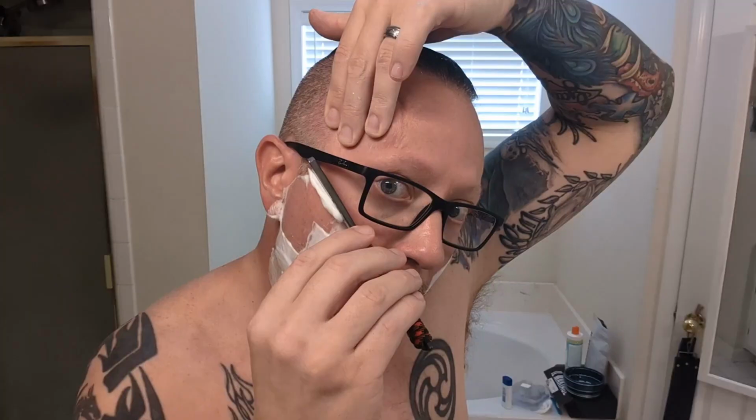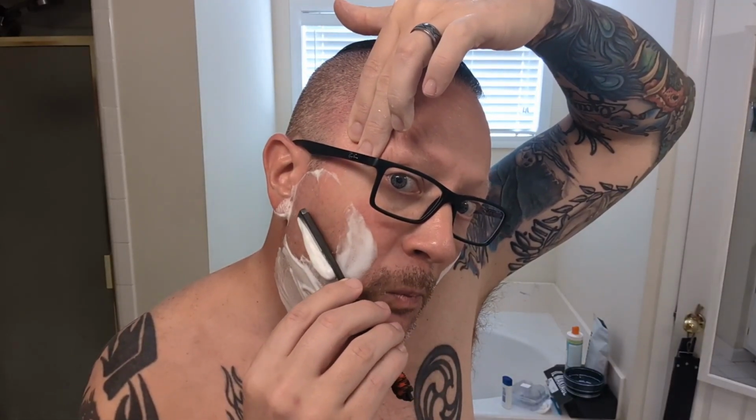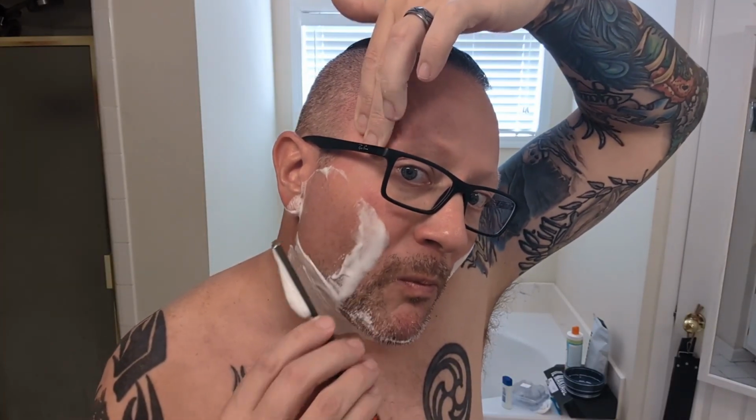All right, stretch the skin. Let's begin. Here we go. First Kamisori shave with an asymmetrical edge. Let me figure out the angle here. So far, so good. And yes, I know that this side is supposed to be on my face, but I can't hold it like this and shave.